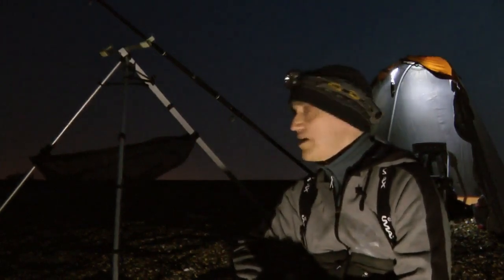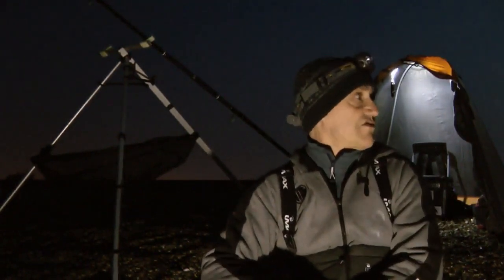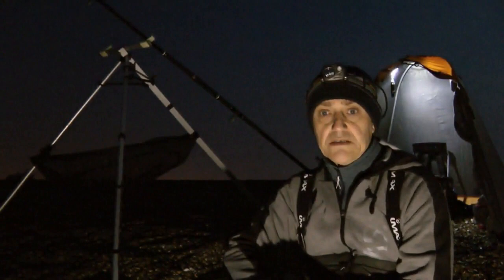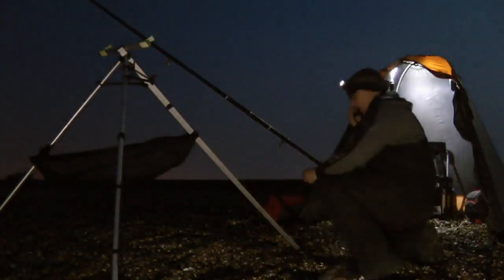Nice conditions, flat calm, really still. A little bit of mist in the air, just starting to get light. So I'm going to get tackled up now and get my first baits out there and hope for a good session. So I'll catch you all in a minute.